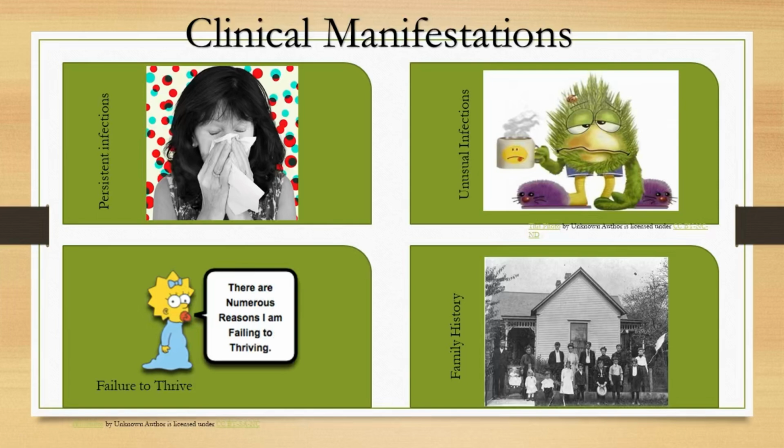As a reminder, a little visual representation here, these are the clinical manifestations again. They could have persistent infections, like those sinus infections, pneumonia. They could also have unusual infections. They may have failure to thrive, all right? Or there could be that genetic factor, family history.